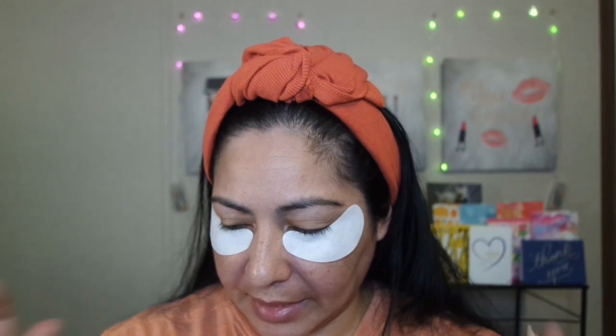So let's go ahead and go through my trash bin, give you my first impressions and my review. Okay, let me start off with one of my favorites. This is one of my favorite products, Dove Sensitive Skin Bar Soap.